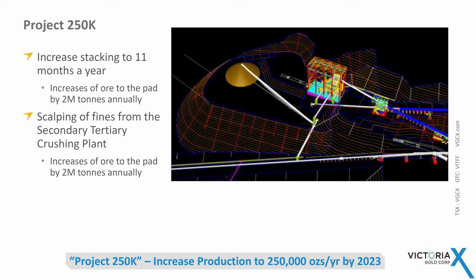Yep. The second area is there's a shear zone that runs through the center of the ore body. We've always known that. It's mineralized, same grades as the rest of the deposit. But when we drill and blast it, it breaks very fine and actually causes us problems in the crushing circuit because there's too much fines.